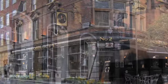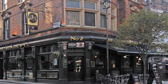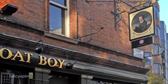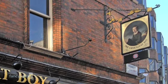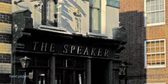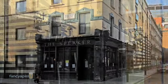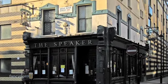workers. The Greencoat Boy is named after Greencoat Hospital, a former charitable institution for poor, fatherless children whose scholars wore distinctive green coats. Another pub in the area with a political name, the Speaker's proximity to Parliament ensures it gets busy after work, mainly to sample the fine ales.